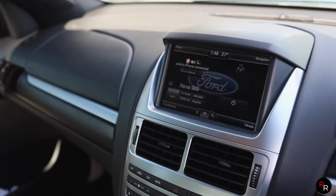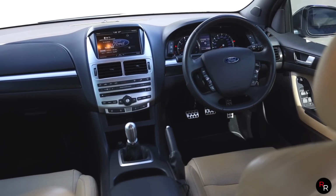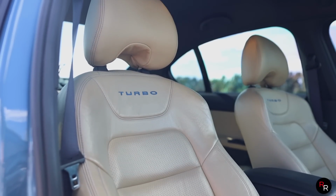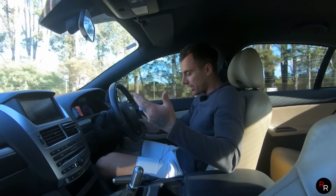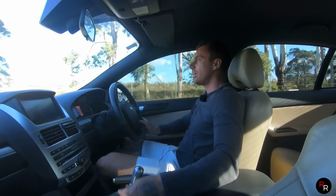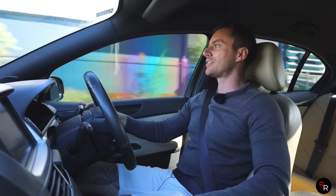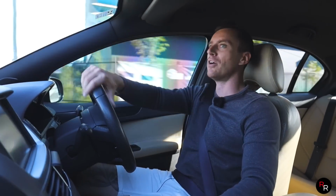Like, you got the SYNC infotainment system up there. This one with the custom seats, so I actually thought these were out of like a G6E or something, but no, they are custom. You can tell, they've got the blue stitching in here. It even is embroidered with turbo on the back there. It really works with this color as well. So, credit to the owner. This thing looks $1 million.